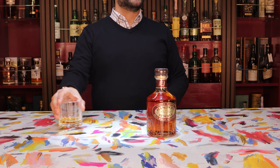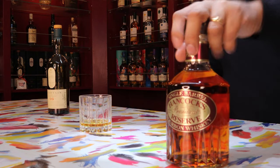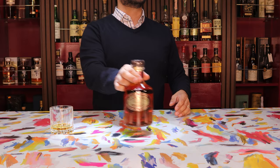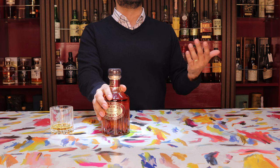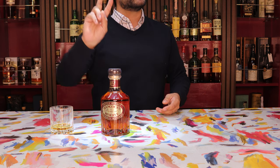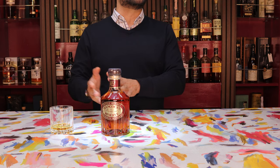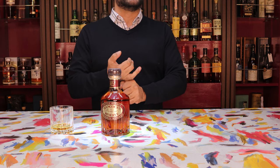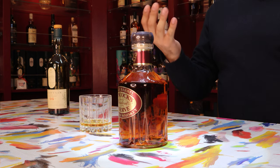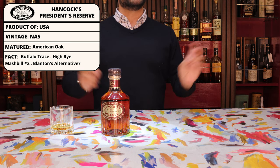After doing a little bit of research, you can find out that the Hancock Reserve has a lot of similarities to Blanton's. First is that it is from the Sazerac family, and ultimately it is distilled by Buffalo Trace. Reportedly it has Buffalo Trace's High Rye Mash Bill number 2, which puts it in the same branch of the family tree as Blanton's Single Barrel, Elmer T. Lee, Rock Hill Farms, as well as Ancient Age. So there's definitely a rationale behind it being an alternative to Blanton's.